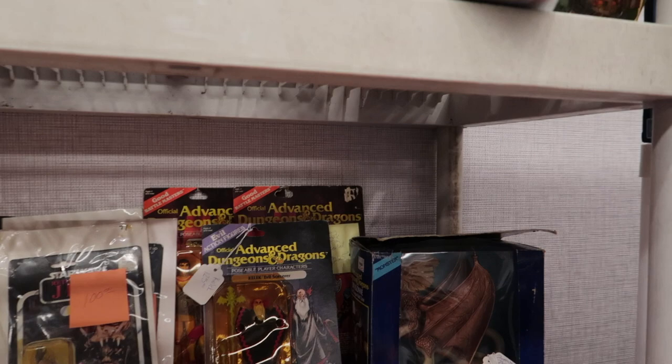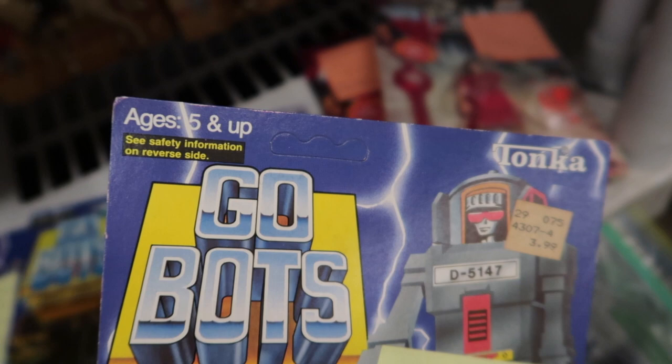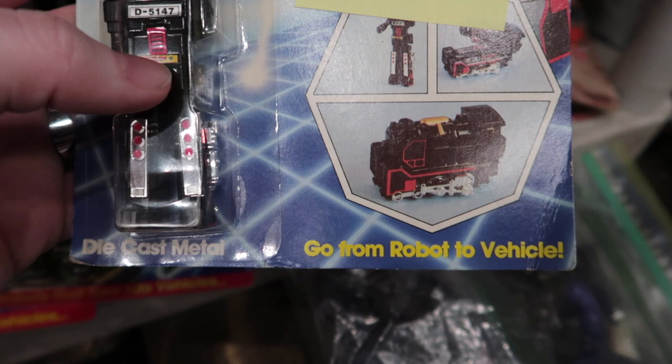Man, I'm very interested in one of these. Oh. Not only are they on card, but look at that. That is an unpunched GoBot. Look at that. Man, that is pretty cool.